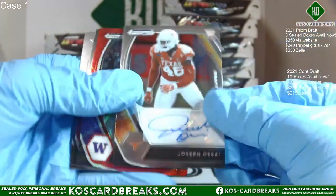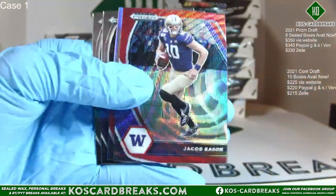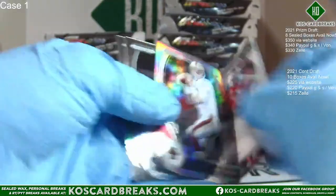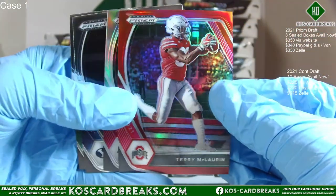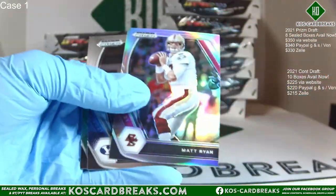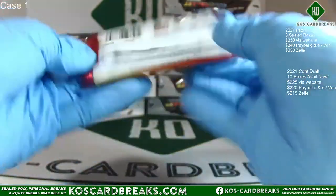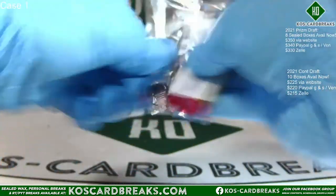Joseph Osai, our base auto. Jacob Eason, Red Wave. Terry McLaurin, 97 of 299. Nice color match from the Ohio State University. Matt Ryan, Silver, Zach Wilson, and Trey Lance. Nice little QB duel to close off the pack.